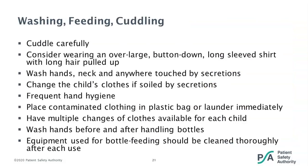When it comes to washing, feeding, and cuddling children, it is important to comfort and cuddle crying, sad, or anxious infants and toddlers, and they often need to be held for that. So cuddle carefully. If you are holding an infant, or a toddler, turn their face away from yours towards your shoulder to help get a little bit of separation between yourself and the child's face. Protect yourself by wearing an overlarge, button-down, long-sleeve shirt, and if you have long hair, pull it up off your collar so the children are not grabbing your hair with their dirty hands.